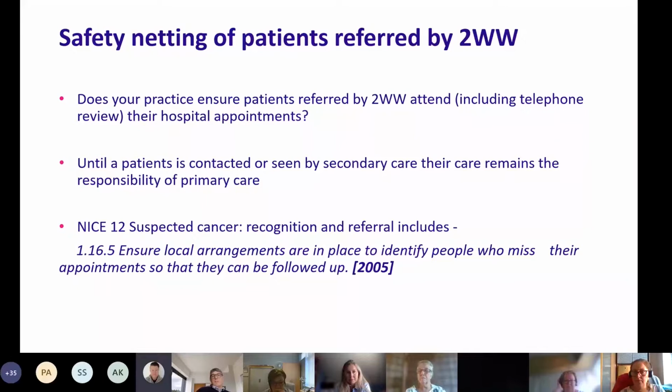Yes, so there's 28 responses so far, and 29% of people saying yes, hand on heart, everybody knows the system, it's now a habit. 38% of people are saying yes, but nothing's written down, it's just learned behaviour. We've got 3% of people saying no, and 28% of people currently saying don't know. Okay, thanks very much for that, Pete.